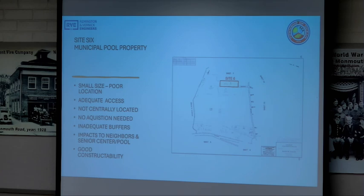Buffering would be somewhat difficult based on the activities and the uses that are next to it. Impacts to the senior center operation would occur. And as far as constructability, we felt that it could be constructed, but it is a very small site, so you would be really limiting yourself from that perspective.